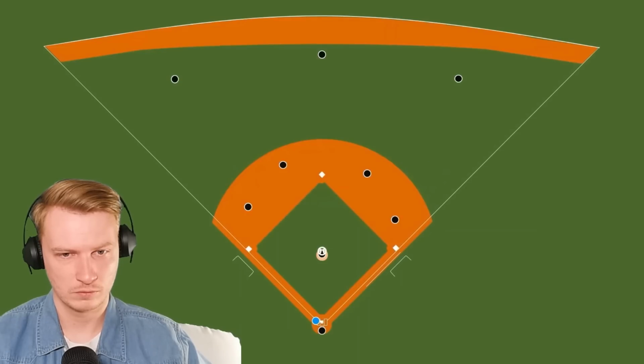Let's talk about put out. Pitcher threw the ball, batsman hit the ball, nobody caught it directly. Now the hitter must run to the first base. But before the hitter runs to the first base, if a fielder can reach the first base with the ball in his hand, then the player is put out. In this case, because the fielder is close, he reached before the batsman, so he's a put out.